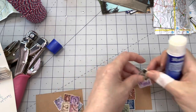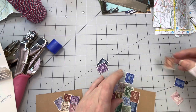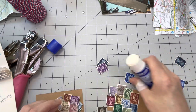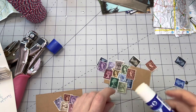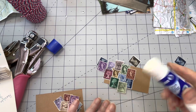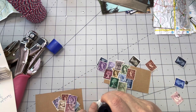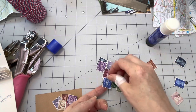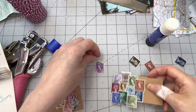There you go. And let's have a sort of blackish one. No, blue. Oh yeah, totally off camera. Of course I am. There we go.